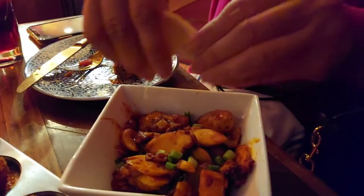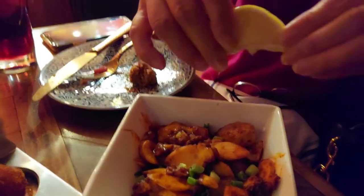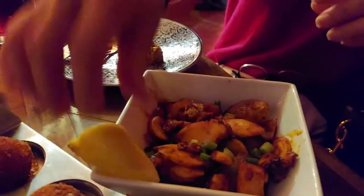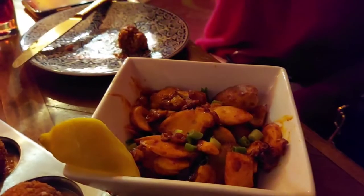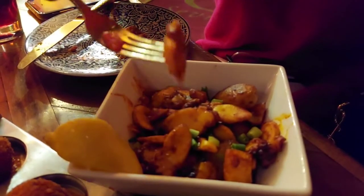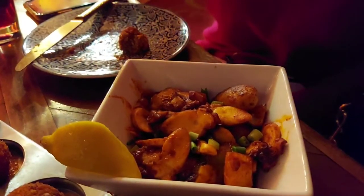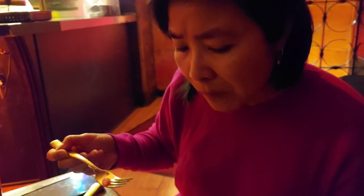Is that squid? Octopus. Okay, so we're gonna have octopus. Let's do this. What are on the sides there? Are there potatoes? It looks like a potato.